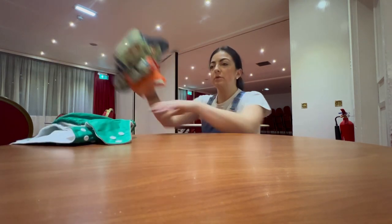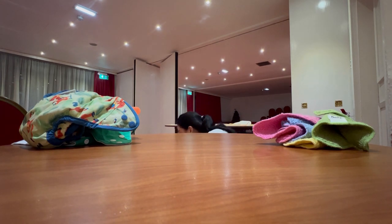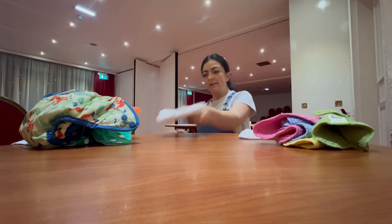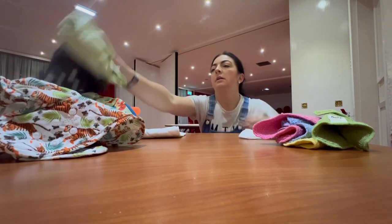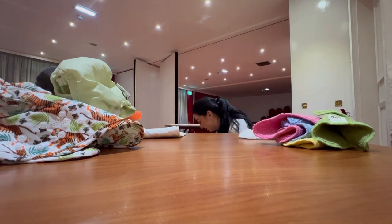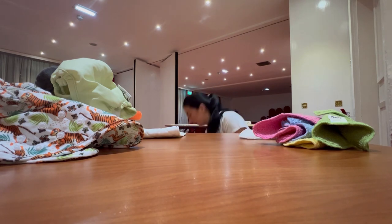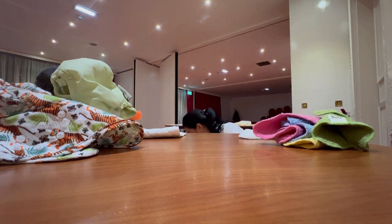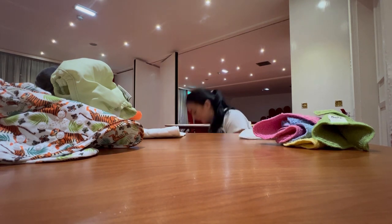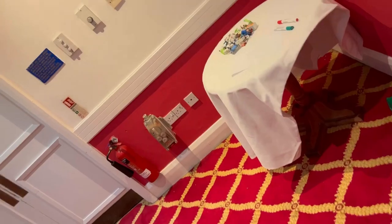So we've got lots of reusables. And then I'll show them the cheeky wipes set with the reusable wipes. Some disposable nappies, inserts for the reusables. And lots more bundles. There's also some instructions for changing a nappy. And some information about the reusables. And they'll all have their own baby, and the option of cotton wool and water as well.